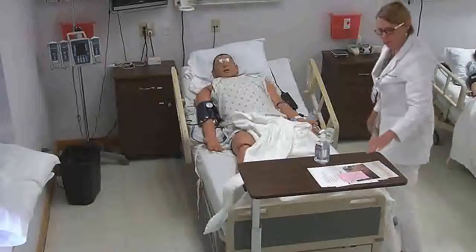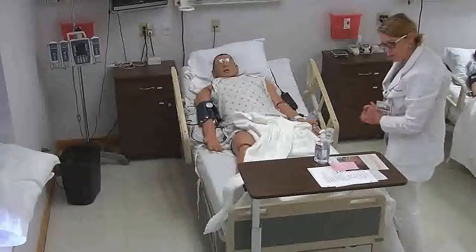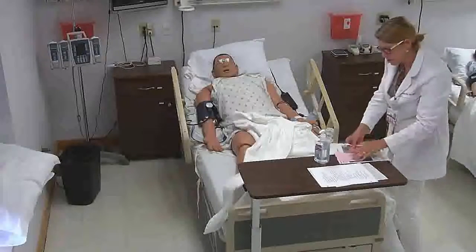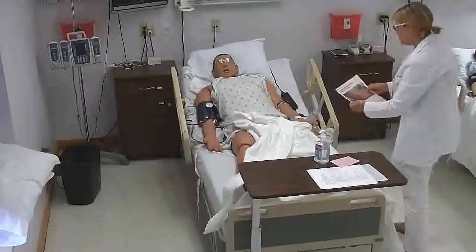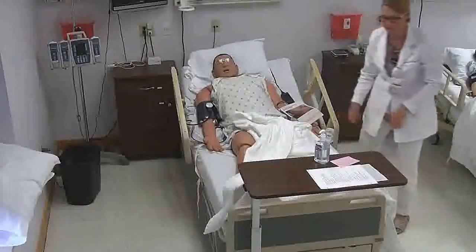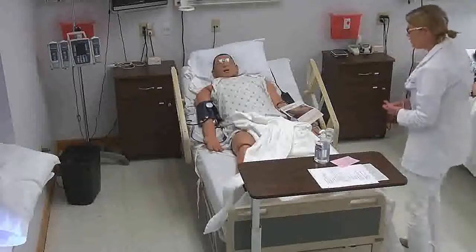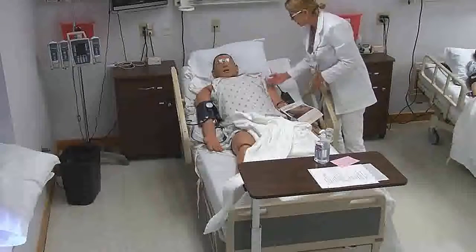So after I look at the general appearance, I see that your skin tone is even. You do have some random freckles, and we're going to say that on your left wrist, you do have a lesion noted, and this will be the one that I'm actually going to describe when I am talking to the students today. So your skin is warm, there's no erythema noted. I can check for moisture as well.